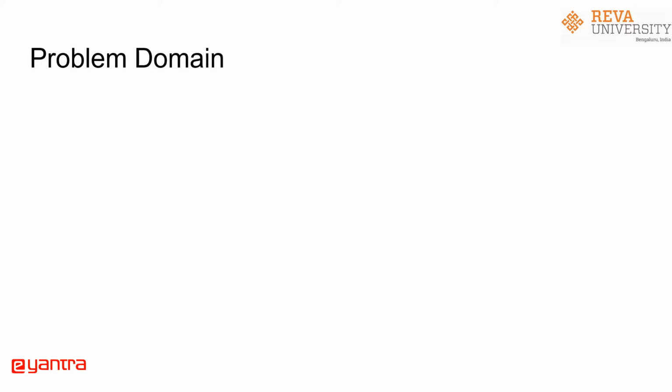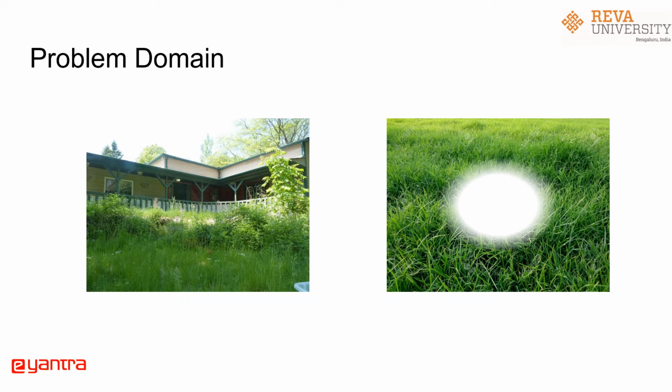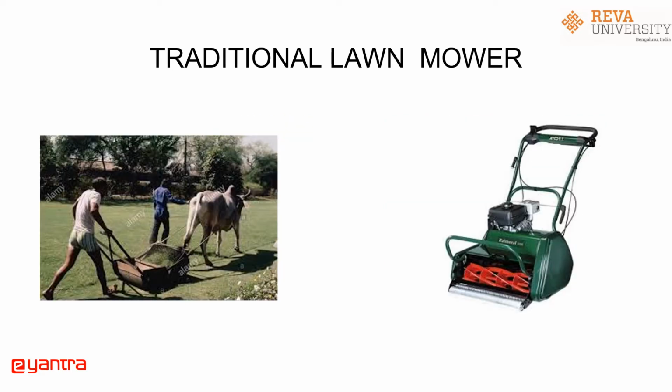Problem domain. In present lifestyle, growing lawns and gardens in residences and companies is a habit. But maintenance of this is quite difficult due to overgrown grass and unmown lawns. The main agenda of the project is to reduce the human effort towards mowing the lawn and to promote the usage of renewable energies.